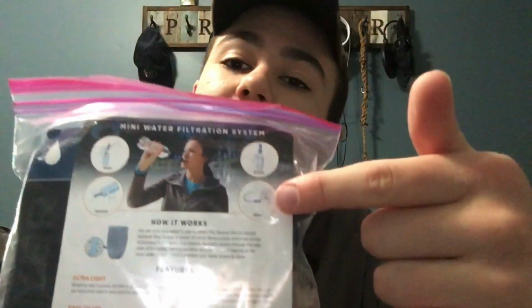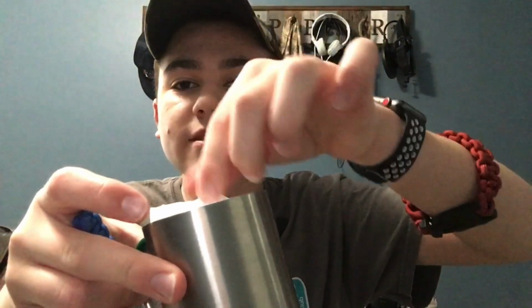This is not a product review. And then the pot, you could boil it. Oh yeah, also I have a coffee filter. You could put the water through this and strain all the debris out. Even if you take it through a filter, like a Sawyer or a LifeStraw, it could still have stuff in it. Best way is to boil it, but sometimes you have to take the chance.